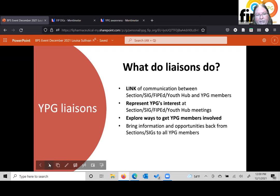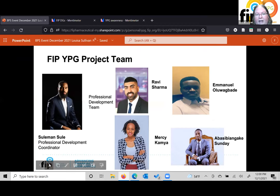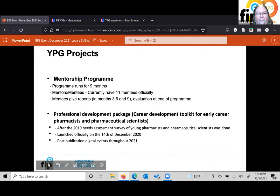And then moving on to our projects team, we have various grants and coordinators for those grants. We have a mentorship program. We have a professional development team. This year, they've really been focused on our career development toolkit, which I'll show you in a moment. But our mentorship program is one of our projects. It runs for 9 months, and we match mentors and mentees, and they will meet regularly, and the mentors will provide guidance to mentees on all sorts of aspects of career development, leadership, and all sorts of great advice.